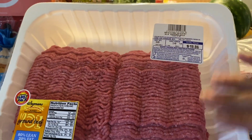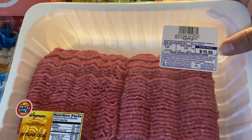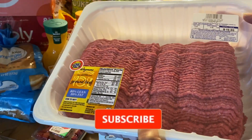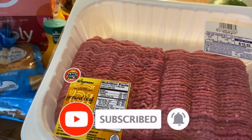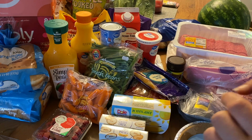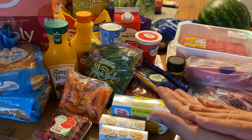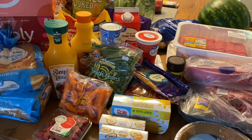So I did see this and I did buy it, almost 6 pounds. I paid almost $20. This right here will suffice us, I'd say, for about 5 meals. So I'm going to be able to make a good 2 to 3 weeks worth of meals with this ground meat. So this week I did go a little bit bulky on the meats, but what I will do is place them in freezer bags individually in the freezer, and I don't have to worry about buying meat for the next few weeks.